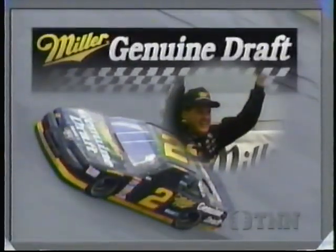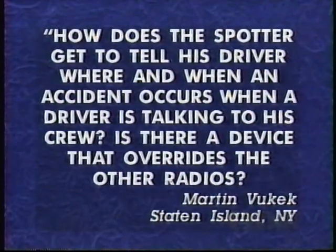Our question is from Martin Drakek from Staten Island, New York. How does the spotter get to tell his driver where and when an accident occurs when a driver is talking to his crew? Is there a device that overrides the other radios?